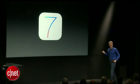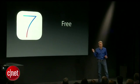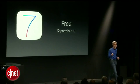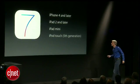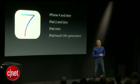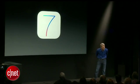As always, iOS 7 will be available unbelievably for free, starting on September 18th. It's available for iPhone 4 and later, the iPad 2 and later, the iPad mini, and the 5th generation iPod Touch. That's iOS 7. Thank you very much.